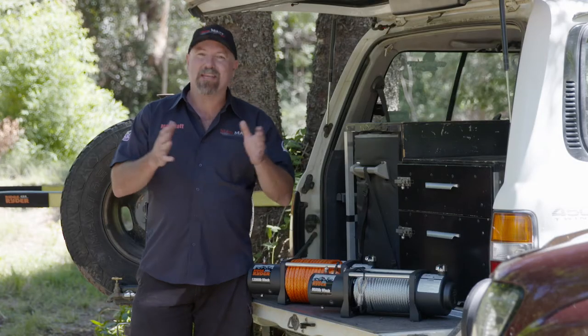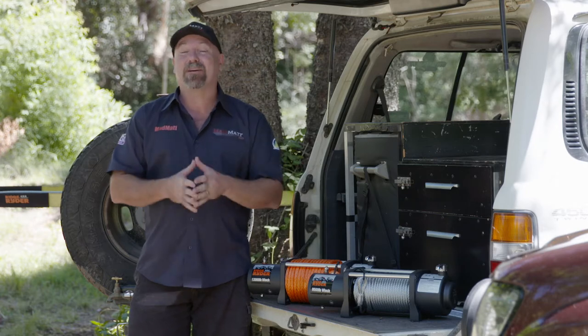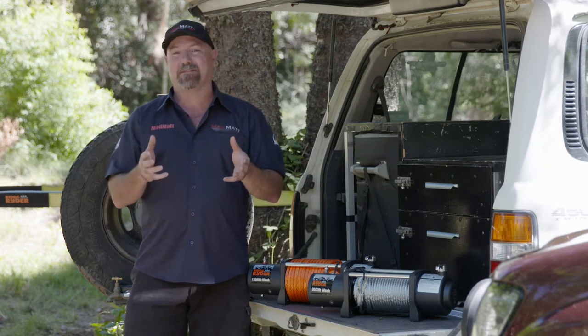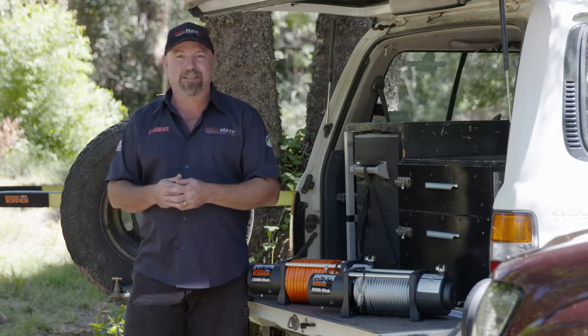There are so many different types of winches. You've got PTO, which is driven by the engine. You've got hydraulic, you've got electric. You've also got things like twin motor. You've got hand winches. You've got come-alongs. There are so many different varieties of winches. But today we're going to focus on some of the most popular winches, being electric and hand winches.